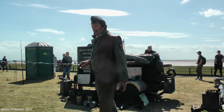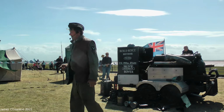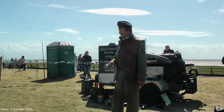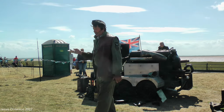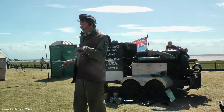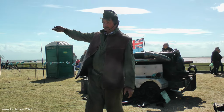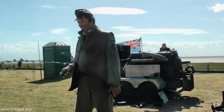And Rover was allowed to name it. So its official name is a Meteor. And it was named by Rover, not by Rolls-Royce. This is a Rover engine, even though we know it's a Merlin. So basically, he took an engine out of one of these, a Spitfire, and fitted it in one of these. Now, we've got a model of a Spitfire, we've got a Messerschmitt. They're not real. This is.